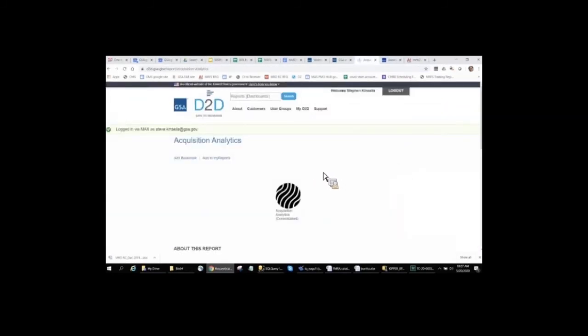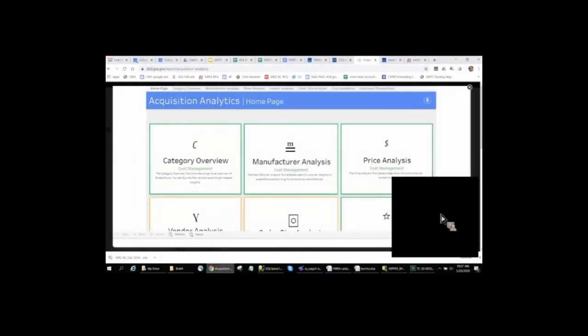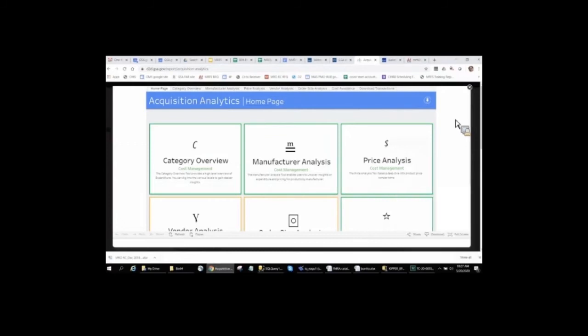So it seems to have kicked back out to the general site. But this is the website. It looks like it's working. It's going to take a little bit to load. But here's the address, and I'm going to paste this here. So you can come here. We want our users, especially our buyers and our agency customers, to use this all the time. Tell us what they like, what they don't like about it. This website shows you what you spent and how much you saved and all kinds of other analysis.